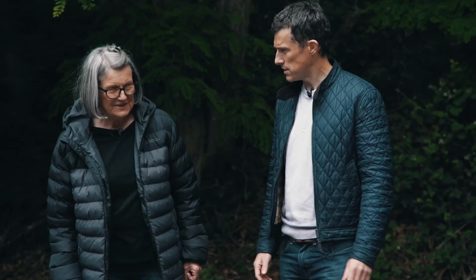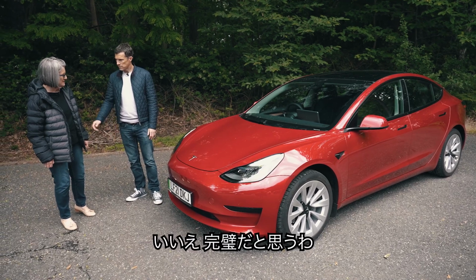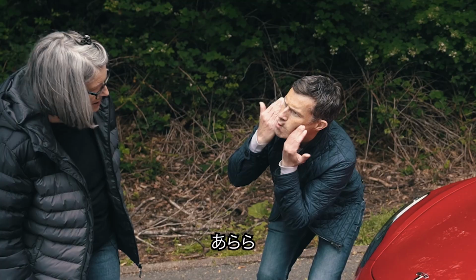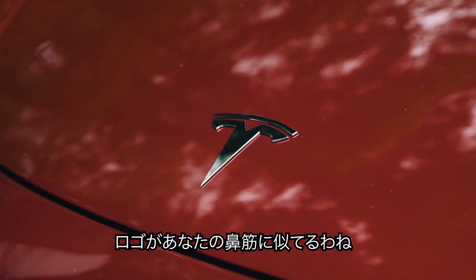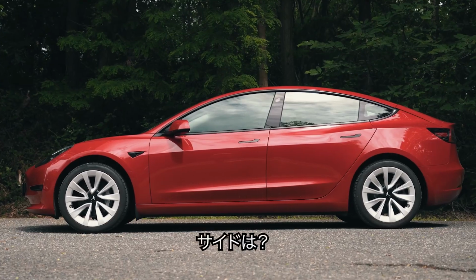What do you think of the look of this? Oh, it's beautiful. Nothing quite says electric car like a Tesla, does it? No, it's perfect. Don't you think it looks a little bit like a fish? Yes, it does slightly. Like its nose? Yes, its nose. The logo's like your nose. All right, and what do you think of the side of it?